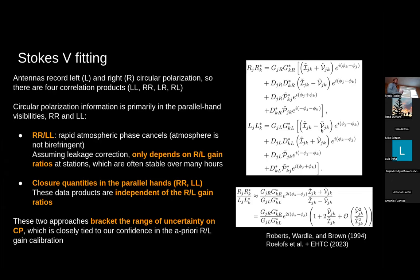And using these data products, we can form data products that are invariant to many of the calibration issues that we have in the EHT, such as those from the atmosphere. And what we can do is take the ratio of these right-right over left-left, because then our atmospheric fluctuations cancel out, and we are left with something that's written here that depends on the Stokes V, and only on the ratio of these D terms. These are the antenna gains that can be quite uncertain, but the ratio of them is usually quite stable, and we have a decent handle on them. So that makes this right-right over left-left data product a useful data product, although there is still some calibration uncertainty due to this gain ratio that we can know pretty well, but not perfect.